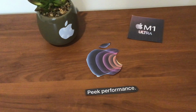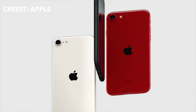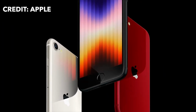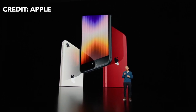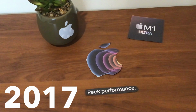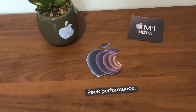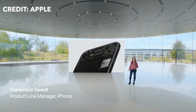The next announcement has been rumoured for a long time, and it was the iPhone SE 3. Now, contrary to rumours that have been circulating in the tech world, it did not change designs, and it stayed with the same 4.7-inch chassis from the iPhone 8. With the home button and Touch ID. Can you believe that that was 2017? It still has the home button and looks just like the SE2 from 2020, but now it has the A15 Bionic chip inside, the same as the iPhone 13 and 13 mini.